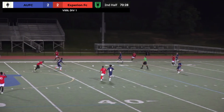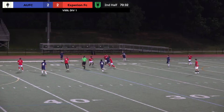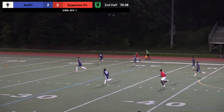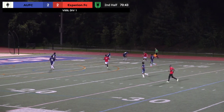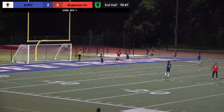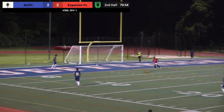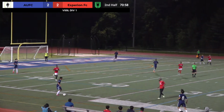Esperion look to break here. Poor ball. Philip Brown picks it up for Alexandria. Drives in. His touch is a little too big. Nasir Bore plays Ivanov. Not many red jerseys in support. Ivanov goes himself. He looks to sneak it past that near post in the cross goal. Just not the contact he was looking for. And Alexandria are going to restart here.